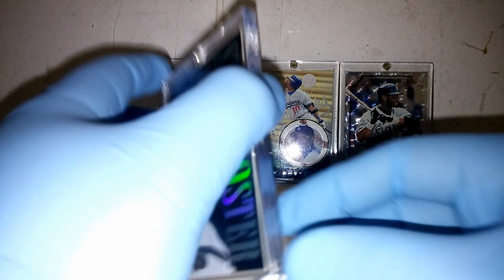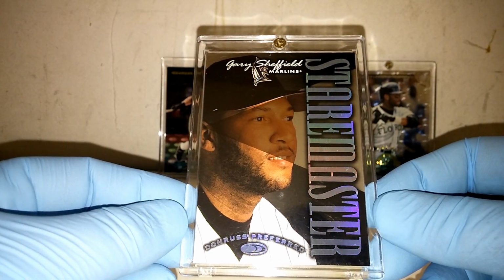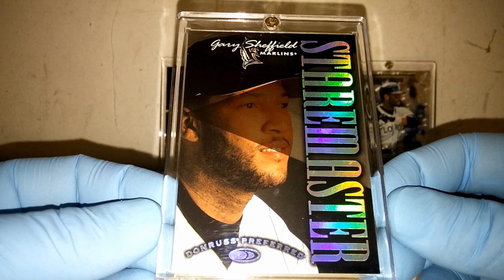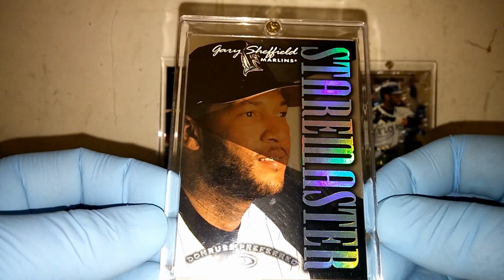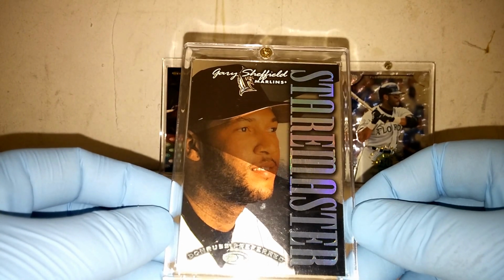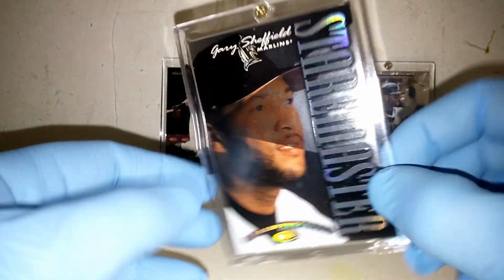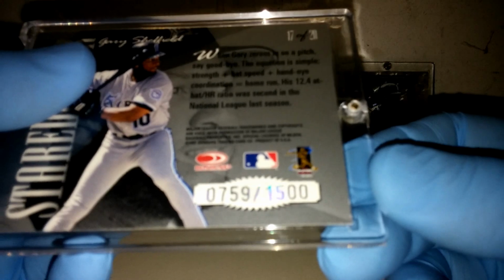This one is one of my favorites right here. This is out of 1997 Donruss Preferred. This is the Stareaters. This was an insert back in the day, and it only was a 20 card insert, so not every player was offered in this set, but Sheffield was. So I had to have this one. I always wanted it. It's short printed too, out of 1500, if you can see that.